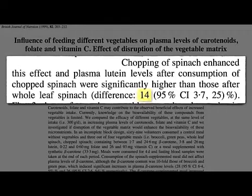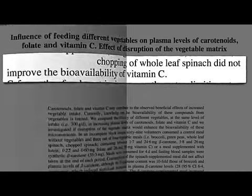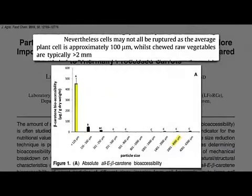But for lutein, the boost was only 14%, so a few extra bites of the whole leaf greens would have gotten you just as much, and some other nutrients, such as vitamin C, aren't affected by pre-chopping at all. And this is less of an issue with cooked vegetables. This is for raw carrots. Boil the carrots for 3 minutes first, and even just regular chewing can release like 10 times more, but not as much as blended.